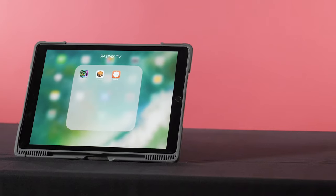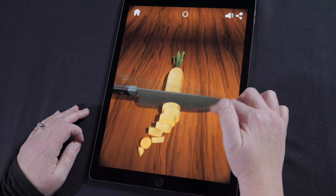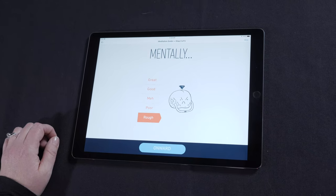If you are a person who needs to relax, regulate, and return after you have a big blow up, you are absolutely no different than your students. Today, I'm going to talk about three apps, two for relaxation and one for regulation, so we can get those kids back to class.